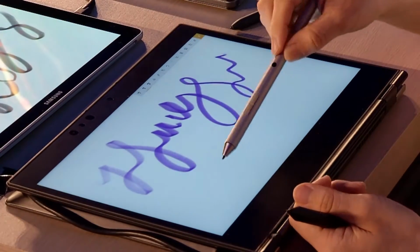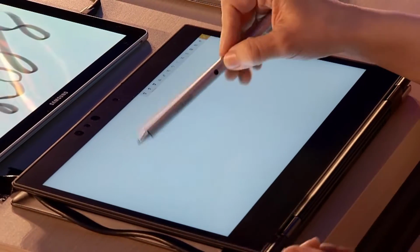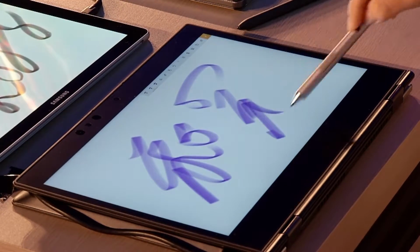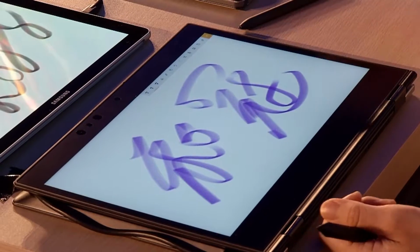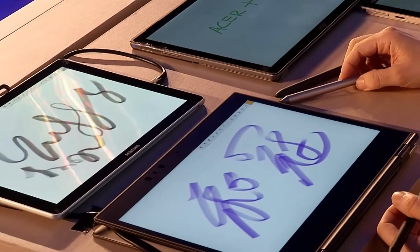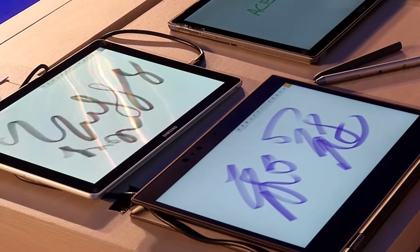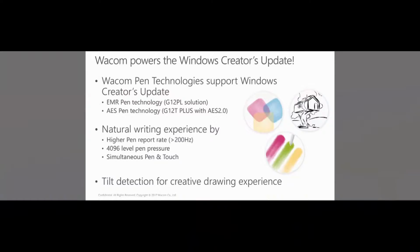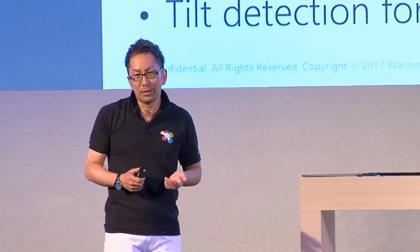You can see very beautiful smooth tilt expressions, and not only for writing or drawing. You can enjoy, as Rita is showing, Chinese characters or calligraphy. You can have very good expressions. So both the EMR G12PL solution and the AS G12 Plus with the new AS 2.0 protocol Wacom pen, both technologies are ready to design in to OEM customers' products and solutions.